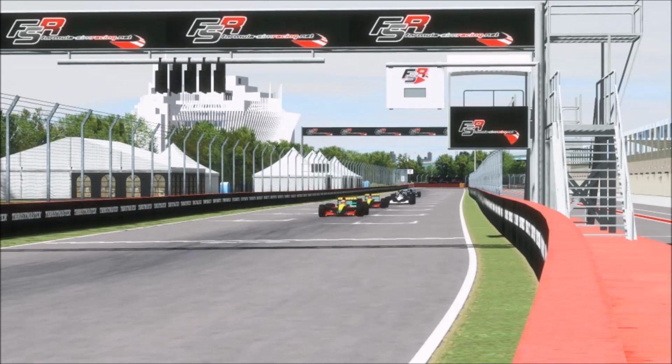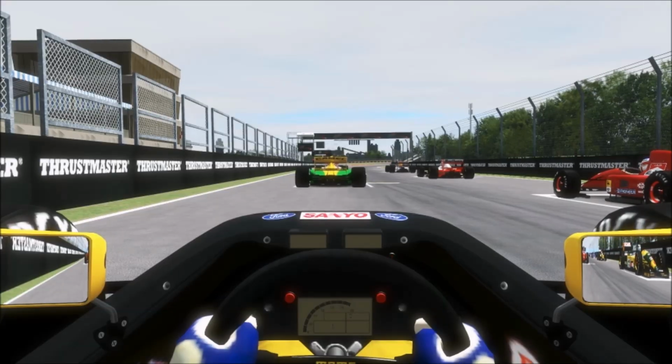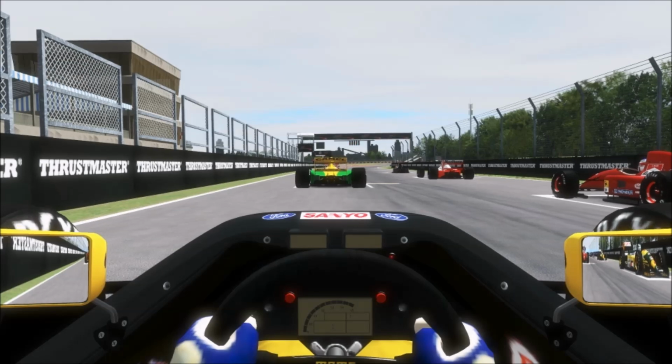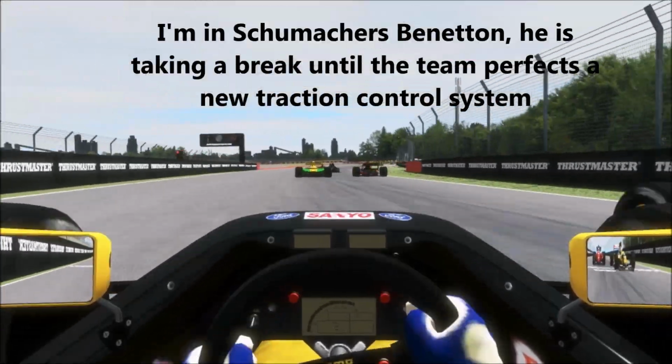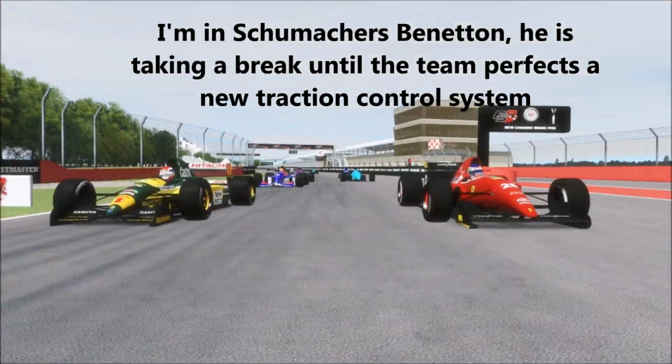I'm lining up 7th on the grid, having been out-qualified by both Williams, both McLarens, my teammate Martin Brundle in a Benetton, and Alesi in the quicker of the 2 Ferraris. The tyres are cold and the cars are pretty heavy with about 180 litres of fuel. And you can see there I get a bit of a sideways movement off the line.